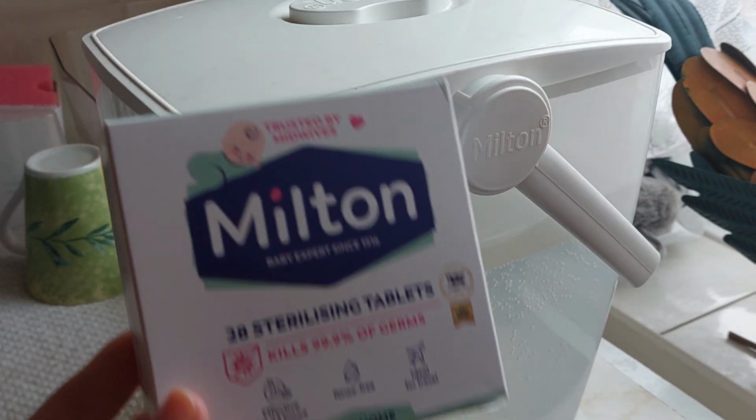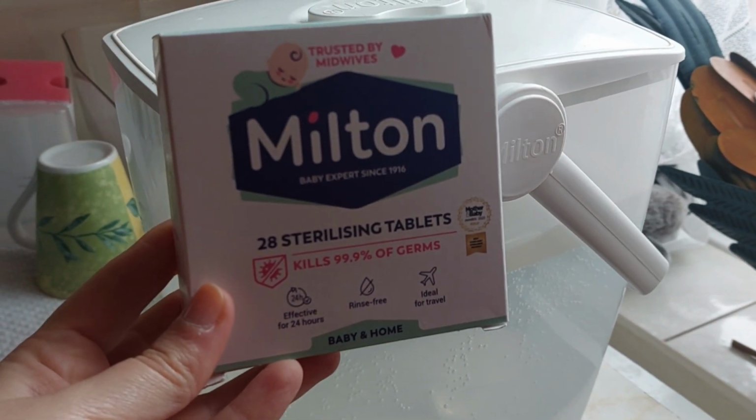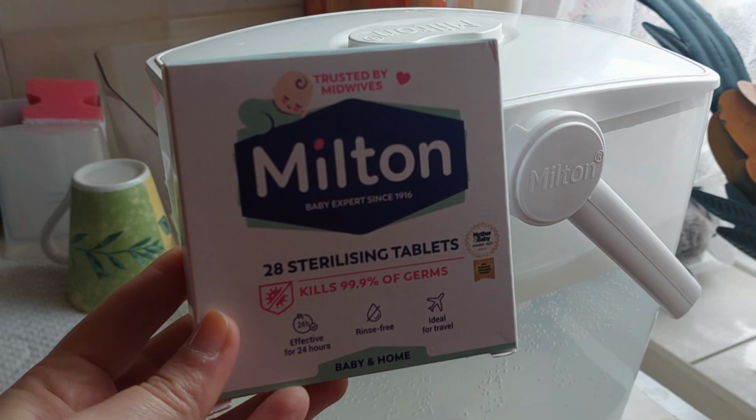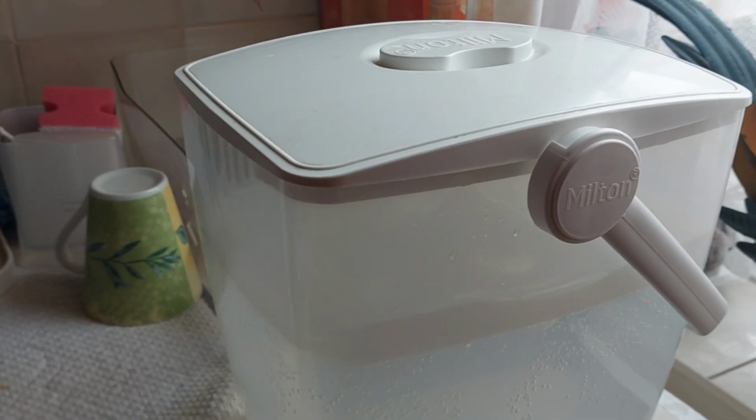But once you've paid out on the bucket, it's just the tablets. They're so easy to get and widely available. You can get big packets on Amazon. If you want smaller packets, Home Bargains do them at a fraction of the cost of anywhere else. So yeah, definitely take a trip to Home Bargains, but don't blame me if you buy loads of other stuff as well.